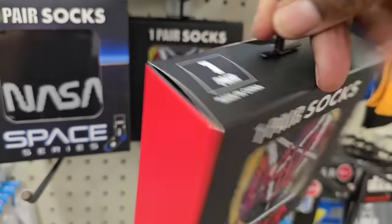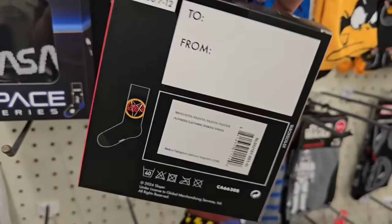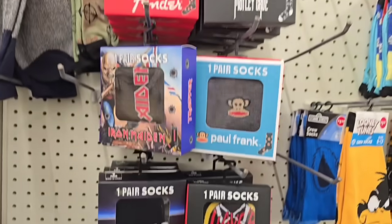You guys, I'm sure that there's more in this collection. I love that they're ready to gift with the 2 in the front on the back, and these fit sizes from 7 to 12. So yes, definitely be on the lookout for these for Christmas gifts.